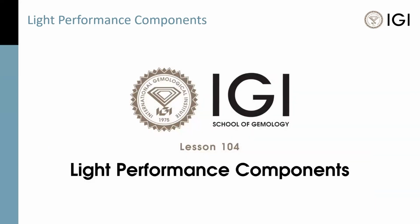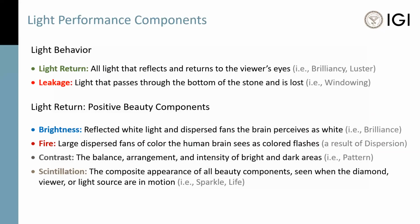Okay, let's talk about light behavior. Here we go. For the purpose of continuing discussion, these are the definitions of terms that I would use for various light performance components. Essentially, overall light behavior has two fundamental things. Light can either enter the stone and then return properly to the viewer, or it might pass through the bottom of the stone and get lost.